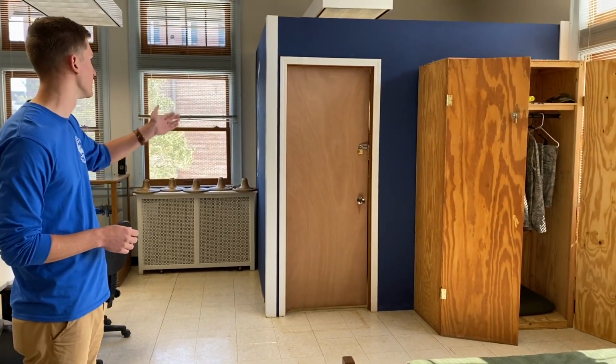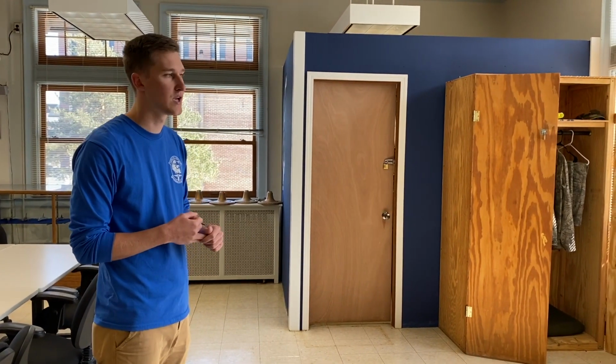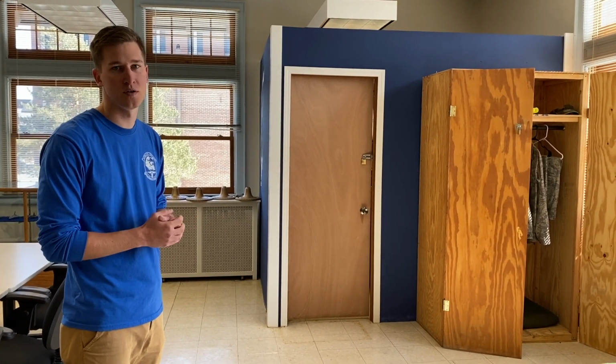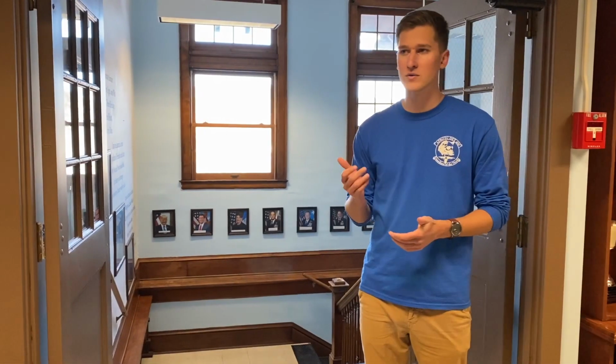Behind our wardrobe is our armory. This is where we keep all of our drill rifles, our paintball guns, all of our extra supplies that we use for our extracurricular activities here at Detachment 400. So also on the second floor is our CAO, which is also known as our Cadet Lounge.